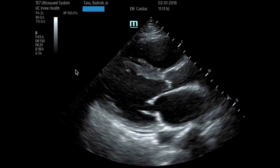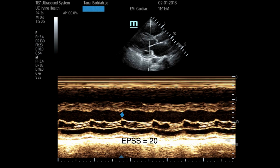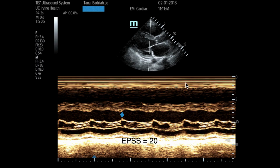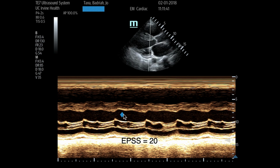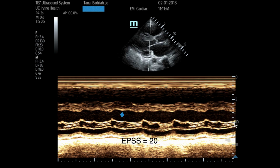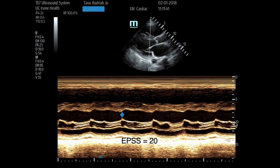We can do EPSS measurements, and we see that her EPSS is 20, which corresponds to a low ejection fraction, because EPSS, or E-point septal separation, is the distance that the mitral valve comes to the septum. We use M mode to measure that. Here's that distance on the M mode. E-point septal separation, 20 millimeters, corresponding to this over here on the side of the screen.